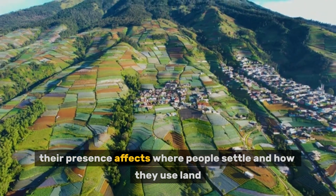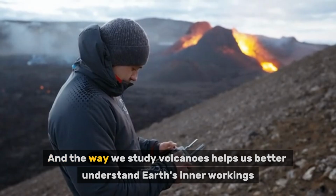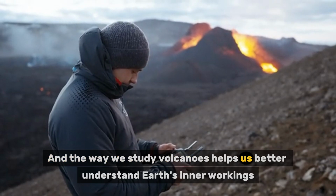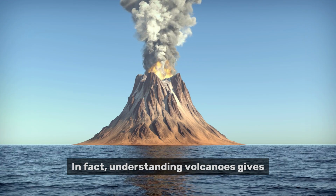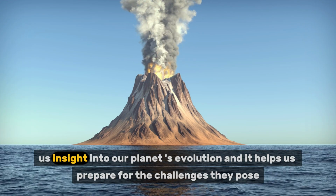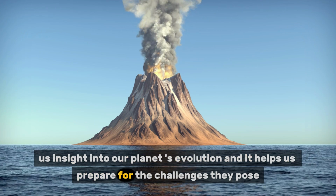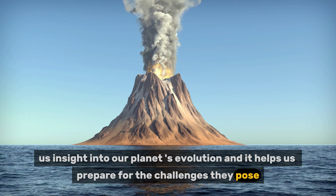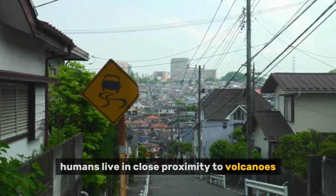Plus, their presence affects where people settle and how they use land. And the way we study volcanoes helps us better understand Earth's inner workings. In fact, understanding volcanoes gives us insight into our planet's evolution, and it helps us prepare for the challenges they pose. After all, humans live in close proximity to volcanoes.